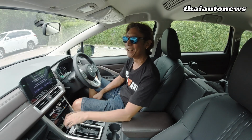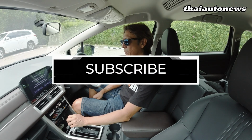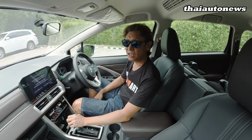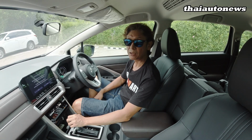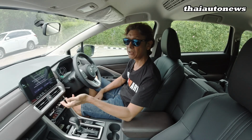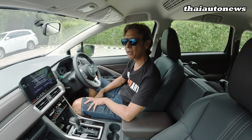But one thing that's missing is the advanced safety package, which is not available in the Xpander. So I think Mitsubishi will have to wait and see if their customers really demand that sort of option on their Xpander, because the competition, for example the Toyota Veloz, comes with everything and it's very competitively priced.